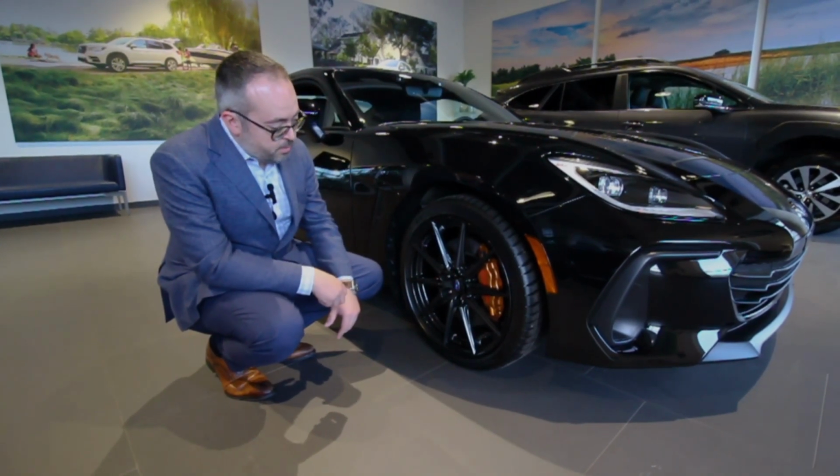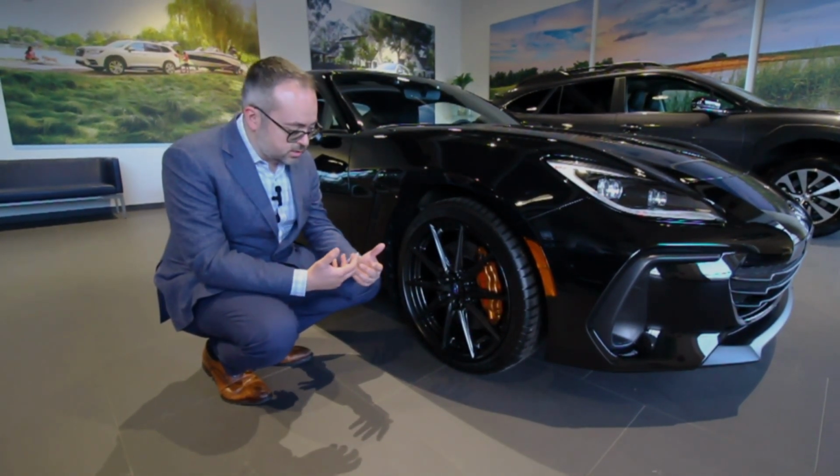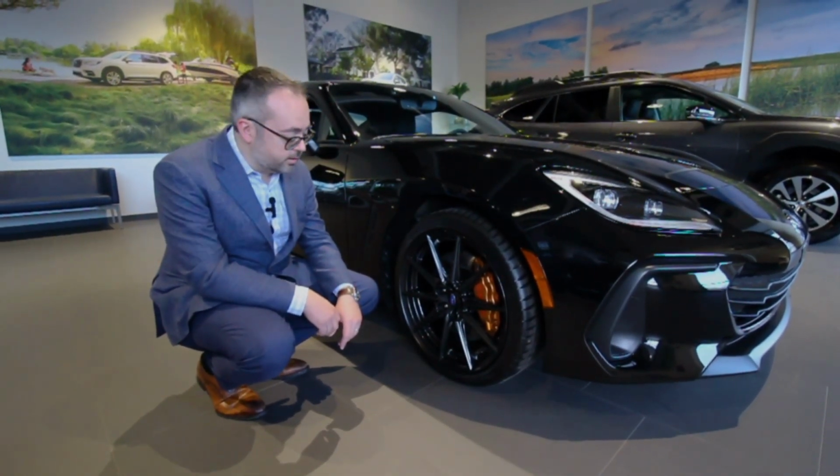That, to me, takes me right back. It looks like something you'd see on one of those cars that you brake swapped, one of the BRZs. It's the coolest look. I absolutely love it. I wish they did that with the WRX TR, honestly.